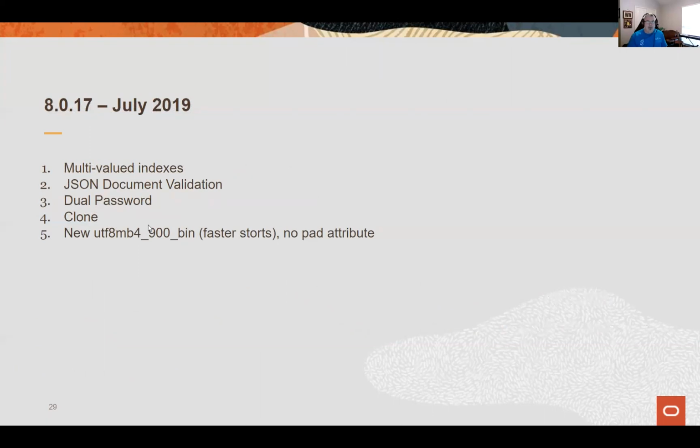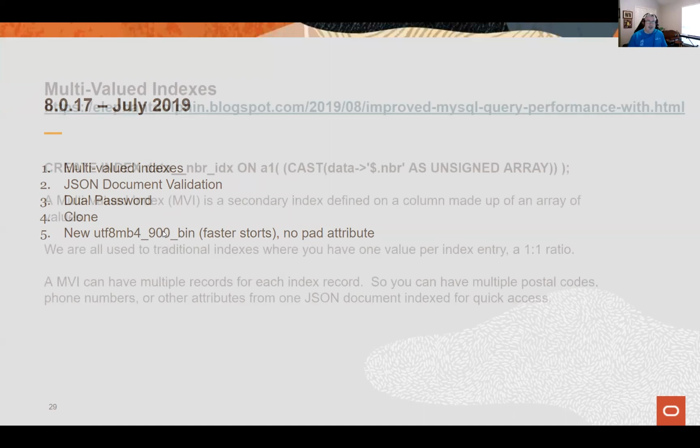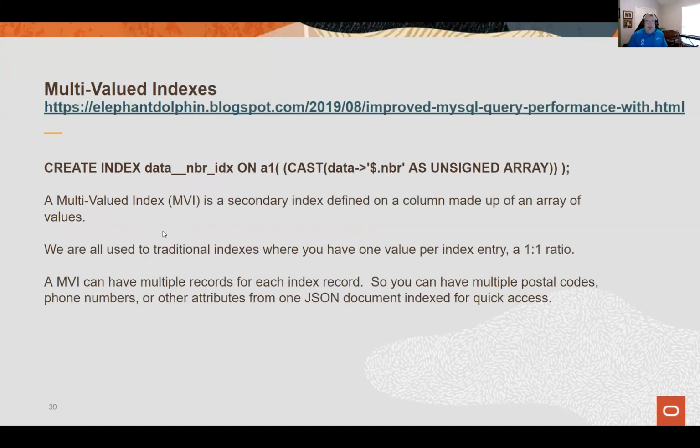Okay, July 2019, we added multi-valued indexes, JSON document validation, dual password, the clone plugin, and a new collation. Multi-valued indexes. Traditionally, you have one entry in an index for one entry in a table. And with everyone throwing data into JSON arrays, that became a hindrance. So the idea was you can now create multi-value indexes, as you see here, and you can have one entry in a table generate multiple entries in an index. This pays off when you get above 5 to 20 million records in a JSON array. Very, very handy.